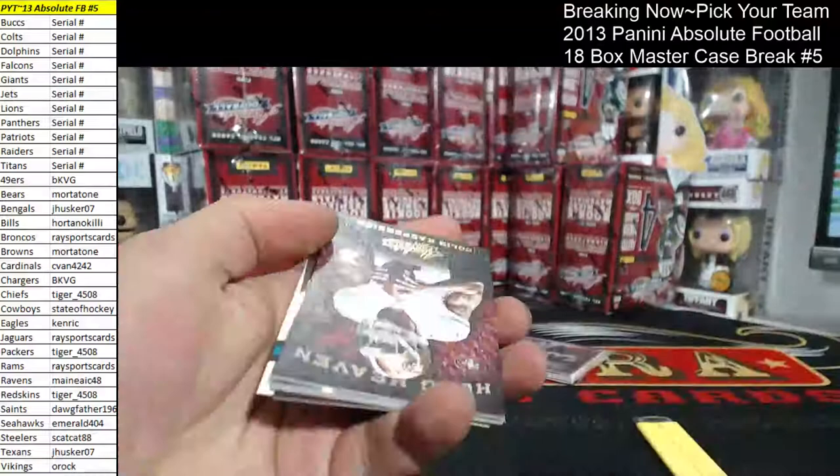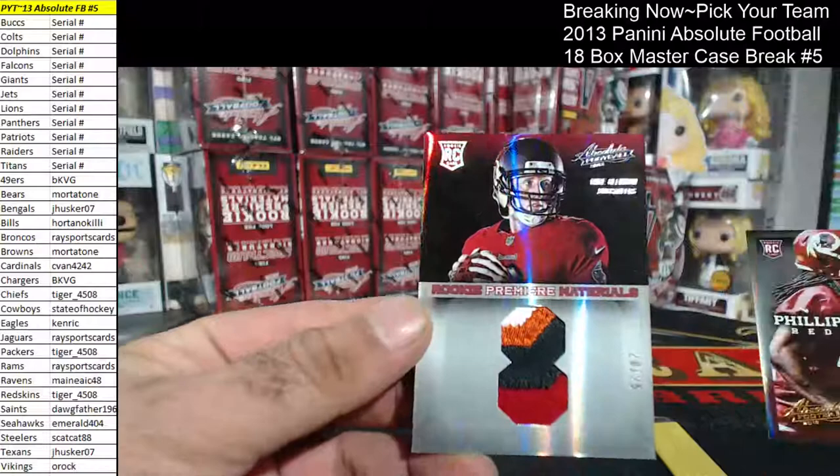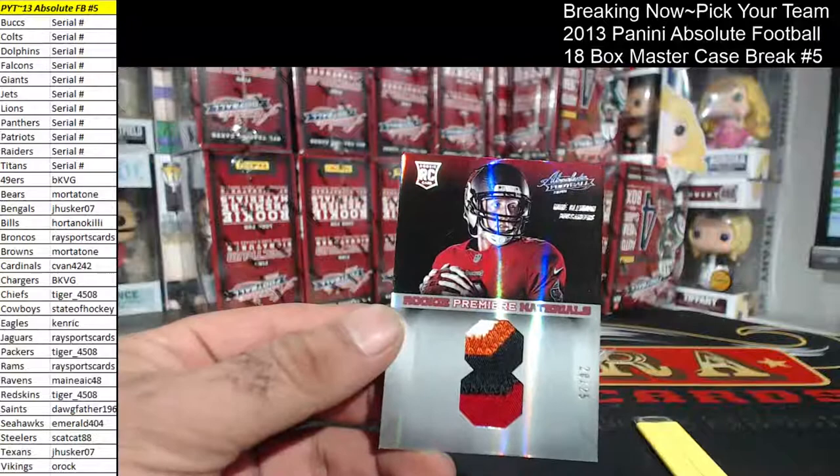Colin Kaepernick, and for the Bucs, Mike Glennon. Bucs one of the leftover teams, yep. Spot zero, 20 of 25. And Philip Thomas for the Redskins out of 499. Spot zero is me. Nice one, two, three, four color patches.